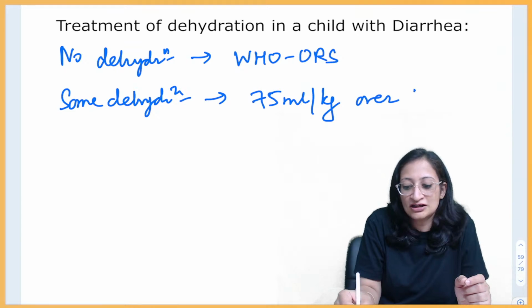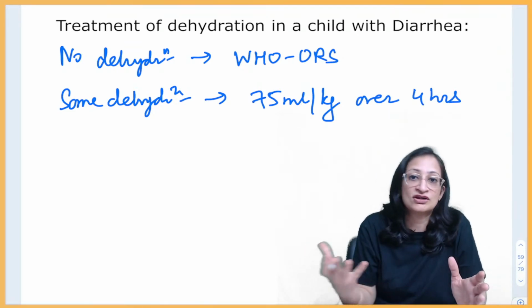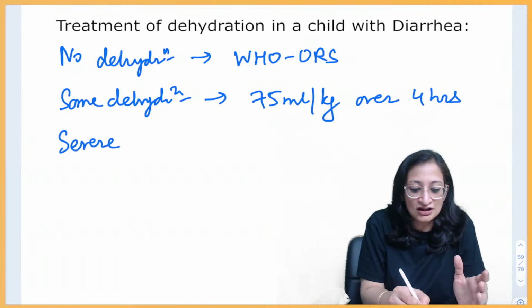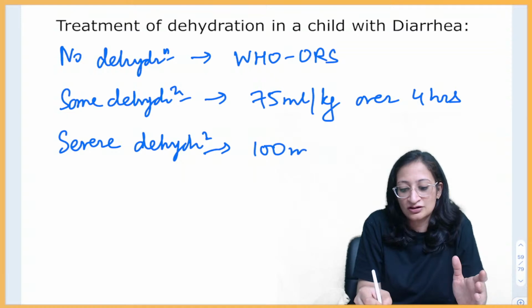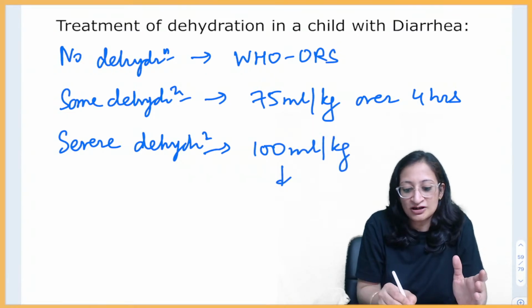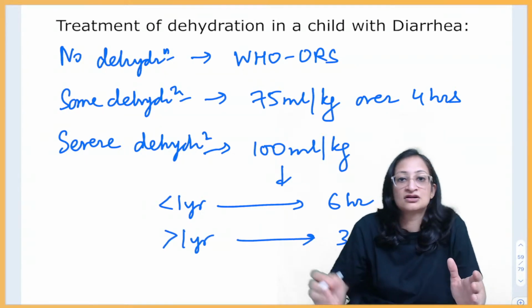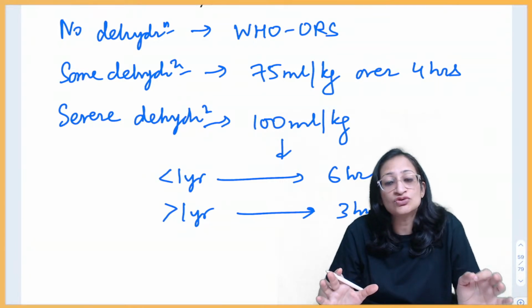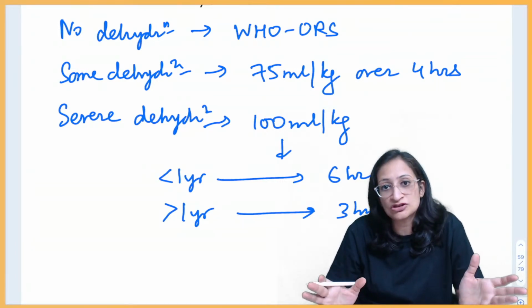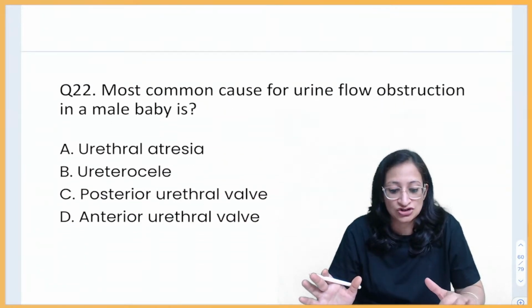This fluid is ideally given orally as ORS if the child is able to take orally. If the child is not able to take orally, then you can give IV fluids. And in severe dehydration, you have to give around 100 ml per kg fluid. In a child less than 1 year of age, you give it over 6 hours. In a child more than 1 year of age, you give it over 3 hours. Apart from that, zinc is used in the treatment of diarrhea in children more than 2 months of age, and you have to continue normal diet. Remember, in acute diarrhea, you need not do any dietary modification.